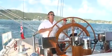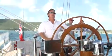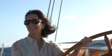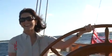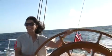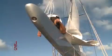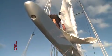Captain Alistair occasionally relinquishes the helm to guests. You can see for yourself, Ranger really is easy to steer. Obviously, owner, guests, and crew alike participate in the thrill of sailing Ranger. But once the sailing's over, what does Ranger offer?